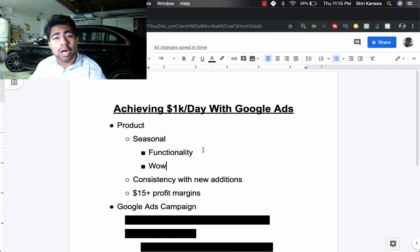So again, seasonal products really do well in specific seasons, and the biggest two things that you need to keep in mind whenever you try to find a product are the functionality of the product and the wow factor of the product. If your product has both of these, it is a golden 6-figure winner. But ideally, you want one of these to match.